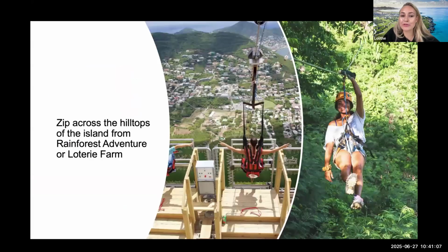Then for those who are looking for more adventure during their stay, we have the Rainforest Adventures. It's the world's steepest zip line in the world, and this is on the Dutch side. It's called the Flying Dutchman. It's very exciting to experience the island from above with a lovely view as well. And then on the French side, we have the Lottery Farm. That's also a zip line, a smaller one, but really nice as well. And there's a possibility to hike to the top as well. So really nice.